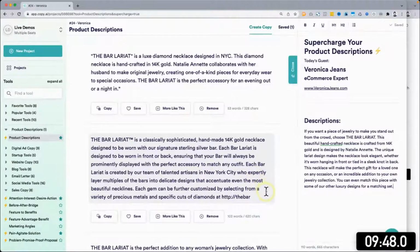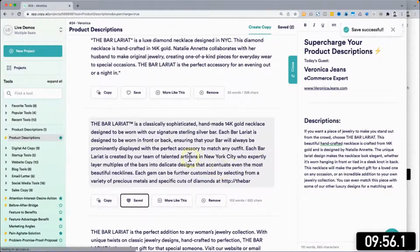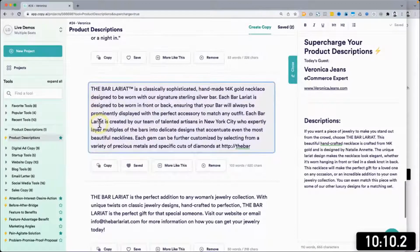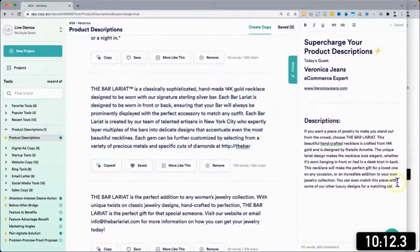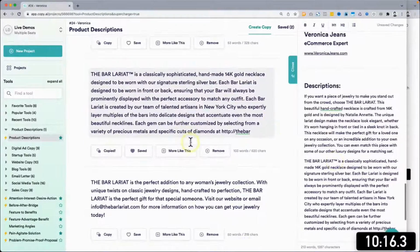I love this. Each bar Lariat is created by a team of talented, and so on. Created by, there's some good stuff there, right? So this is where we're just pulling out. I think we see a direction that feels that elegant, sophisticated look. Oh, love that. So we could put some of that over here. Yeah. And so we're going to go quick now. The last 10 minutes, we're getting a feel for it here.